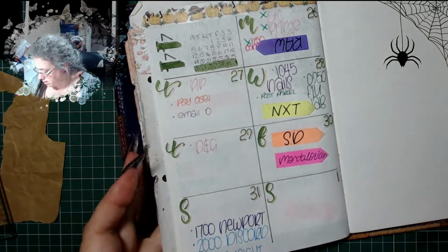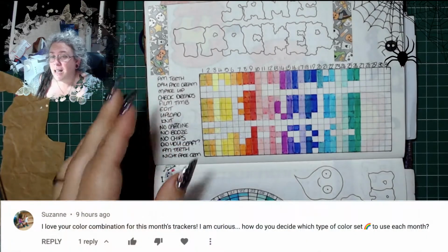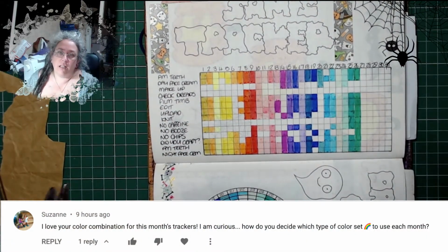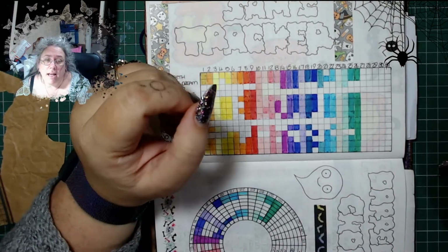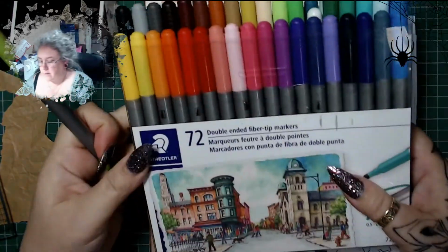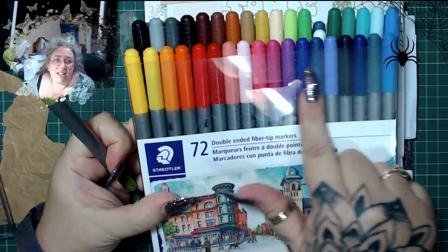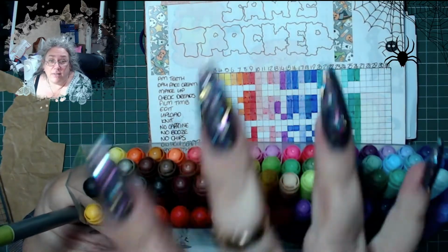And we'll skip back to the beginning of the month. Now, I think it was Suzanne asked me how I decide on my colours for the month. I basically work my way through a pen pack. I've got the Staedtler double-ended fibre tip markers. I start here and I just work my way through the entire pack. Each day gets a different colour.